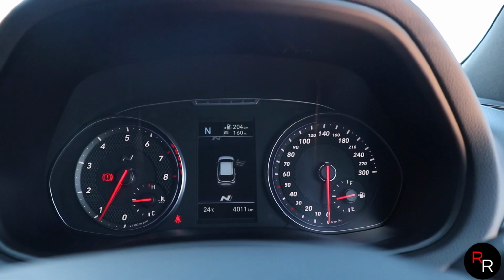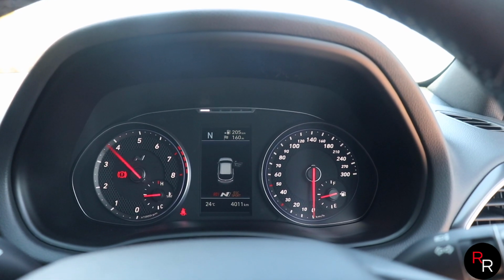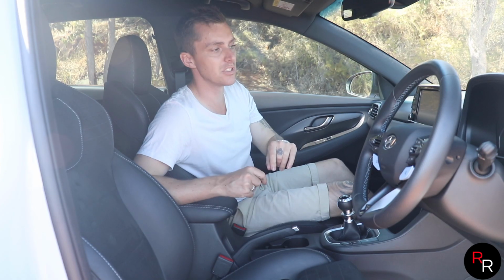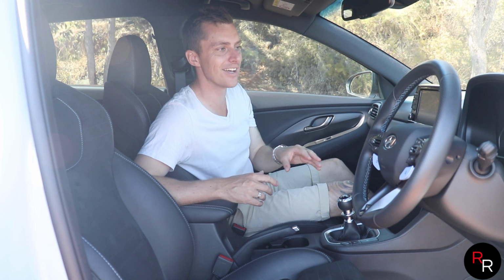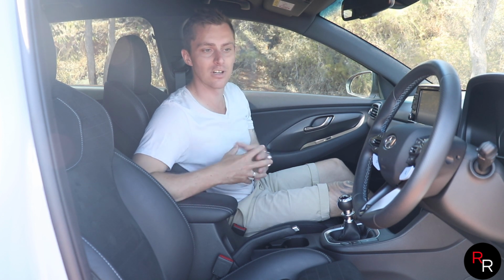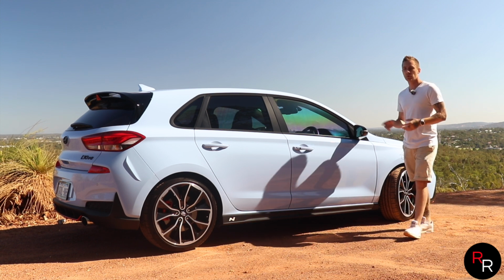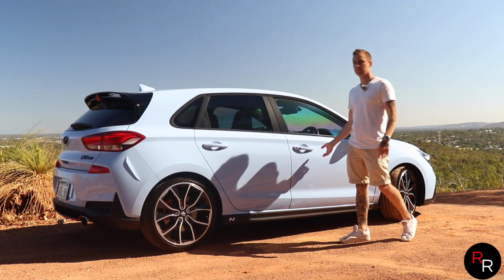And when we go for the drive, I'll show you, there's actually a built-in rev counter that lights up to tell you when your optimal shifting time is, which is very cool in a car like this, and really gives you that Nürburgring inspiration for when they built this car. So the i30 N on paper is technically the better car, but what's it actually like to drive? Let's find out.